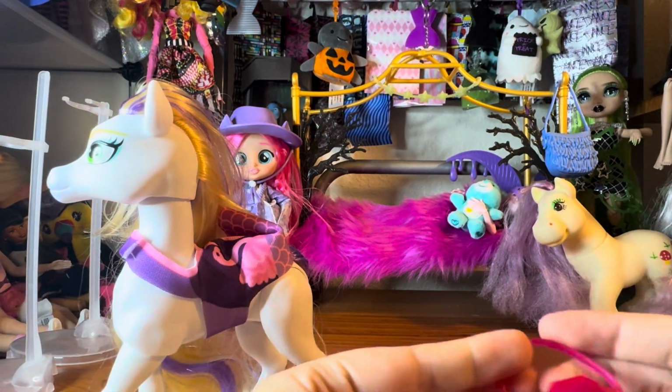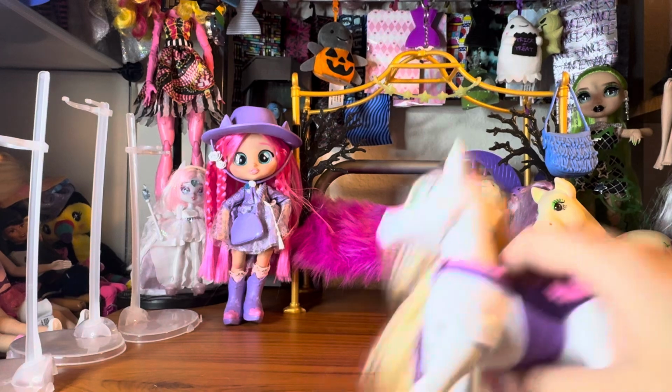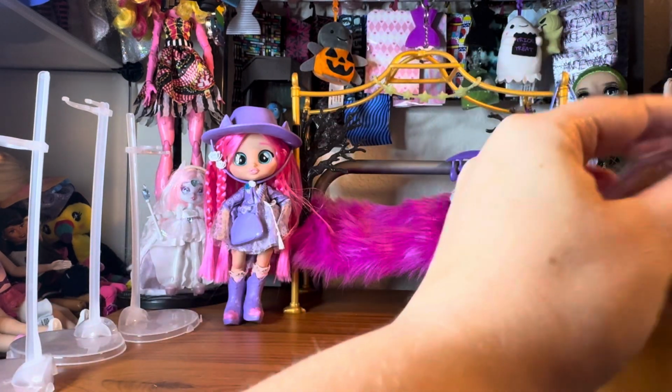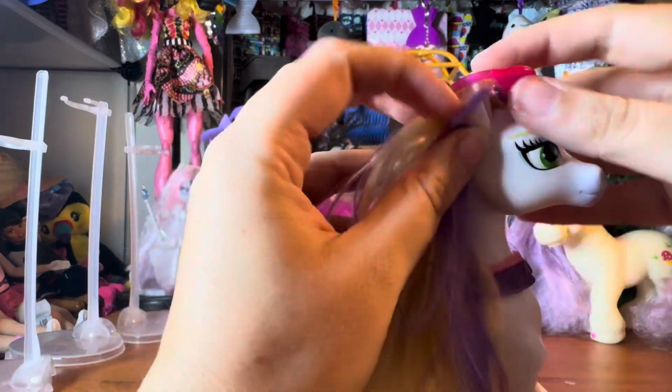And then we have a little visor for her hair. So we can, whoop, no, it's okay. Stick that on. It does have little cutouts for the ears, so it should be able to fit nicely. There we go. I think I would pull some of the hair over the top of it. Oh, sorry, just realized she was off the screen.